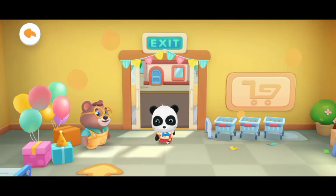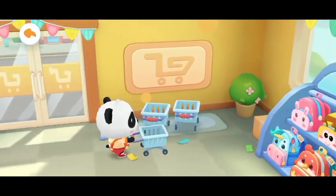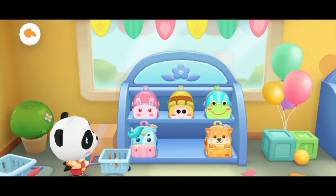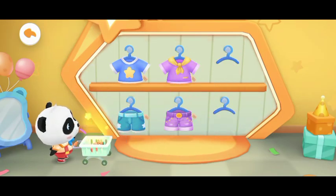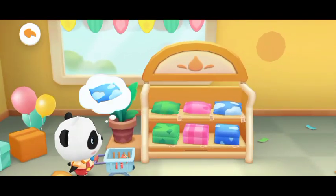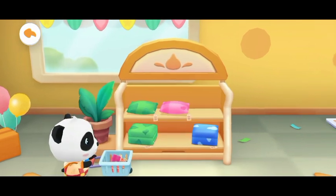Welcome! Fit your cart. Next, let's go buy what we need together. School bag. Yes, it's what I was looking for. Pants. Top. Pillow. Pillow. That's quilt.